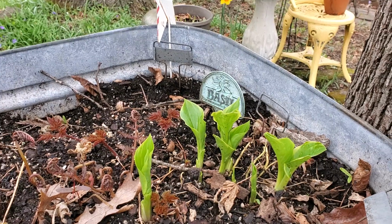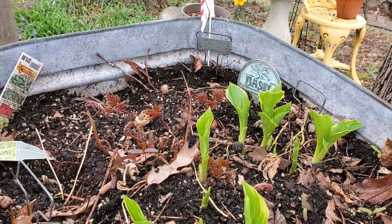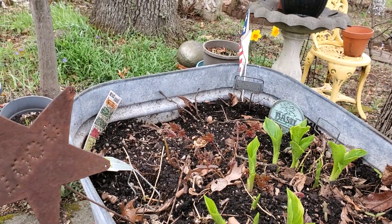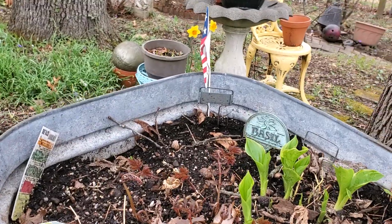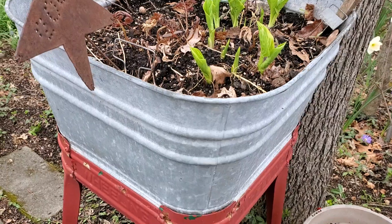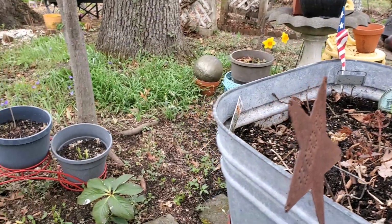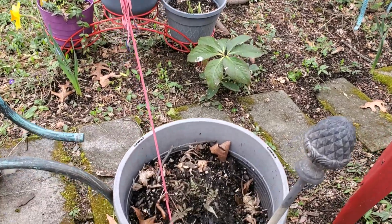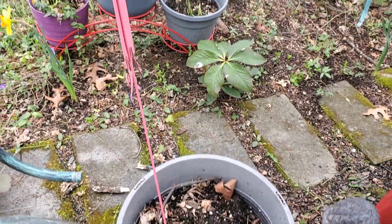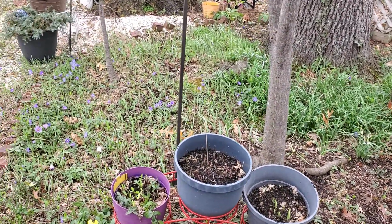Beautiful. There's a stilbe in there, and Japanese painted fern, and the hosta. That was bought in one large pot, and it filled the wheelbarrow, the laundry tub. This is in its old laundry tub, and they do beautifully every year. In this pot, there's a Japanese painted fern coming up. And you can see the little tips of the hostas coming up everywhere.